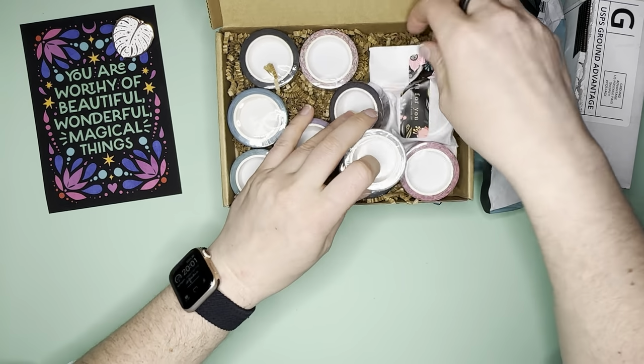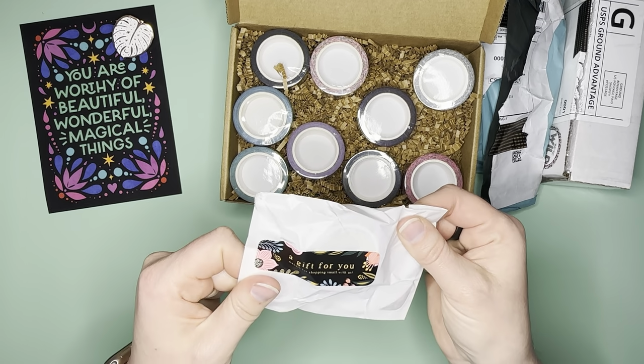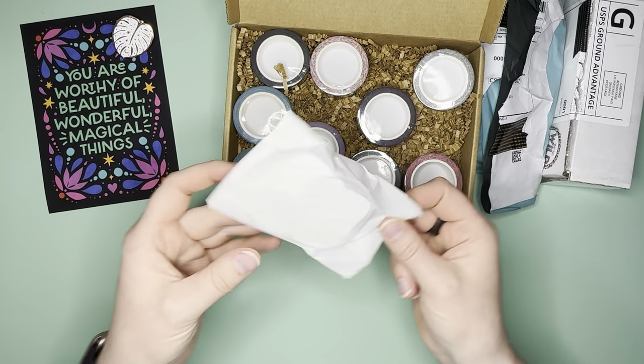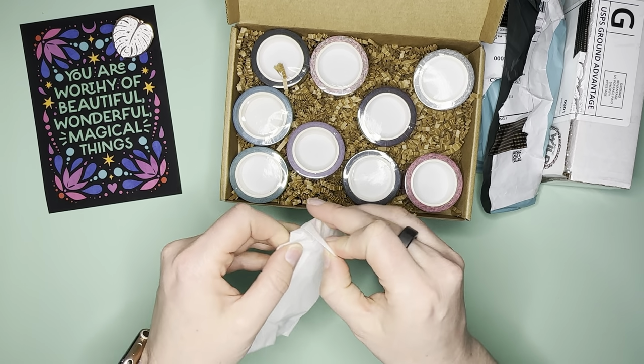Oh, and it looks like this is a gift for you. We're going to look at the gift. Mahalo for shopping small with us. So mahalo, if you're not familiar, that's how you say thank you in Hawaii.